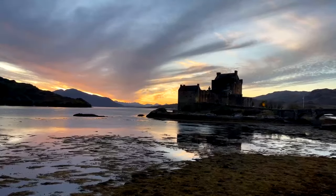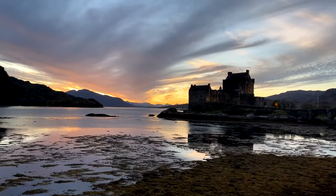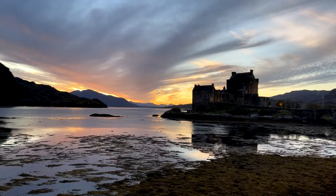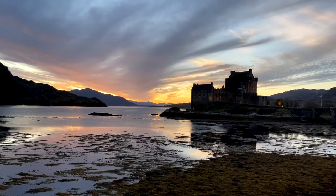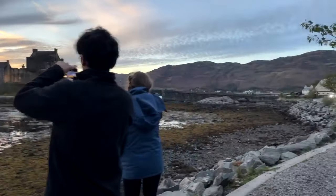Isn't that beautiful? No, it's not a bonfire. It's actually one of the lights to light it up, so once it gets dark, it's lit up at night. Isn't that beautiful? Right, I'm going to keep moving because I could just stand and watch the sunset there, to be fair.